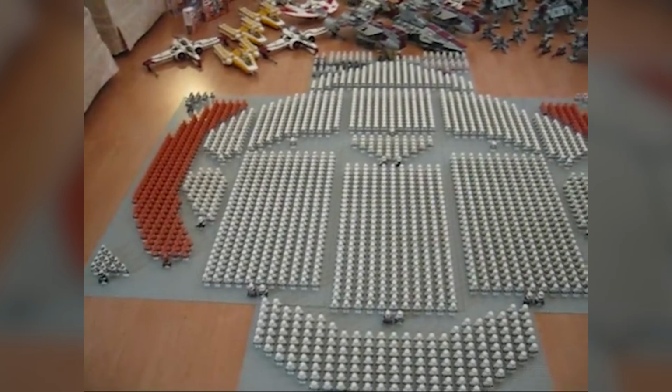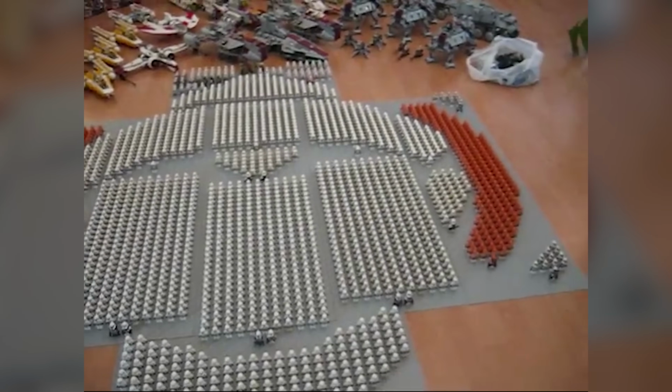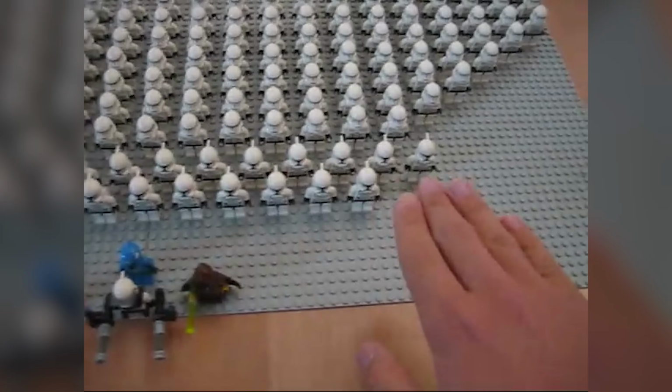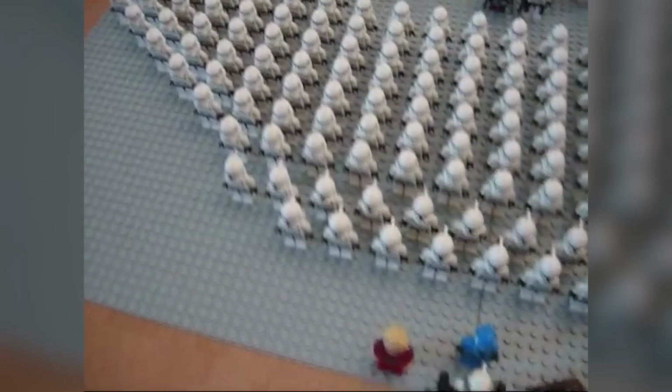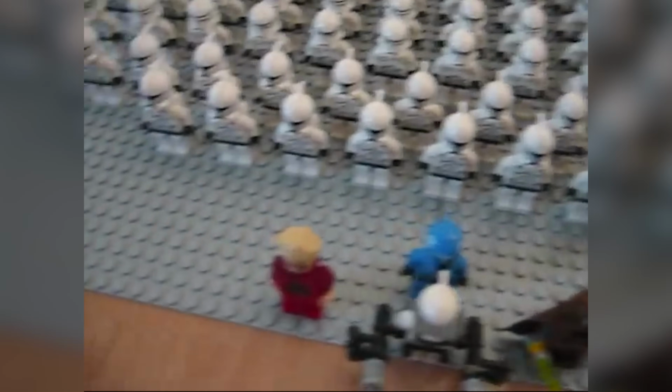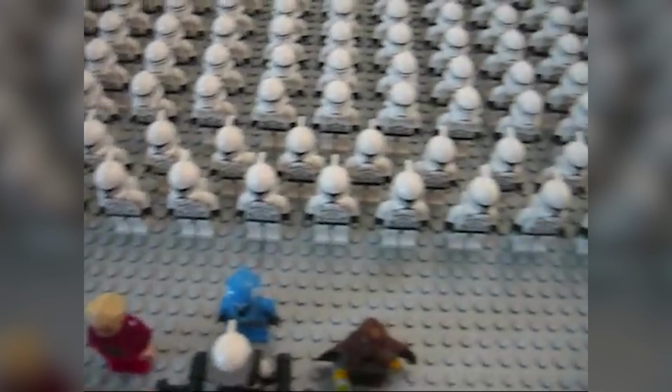Now, he was cheating a little bit with his vehicles. I don't know why he put a regular Y-Wing into his clone army, so shame on you, Rules. That is wrong. But regardless, he had an amazing assortment of vehicles. He had a ton of gunships, Venators, ARC-170s, Clone Wars Y-Wings. I mean, you name it, it was there from that great 2008 to 2012 era of Clone Wars sets.